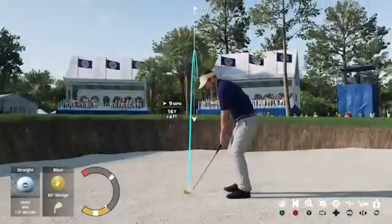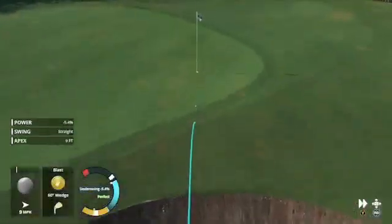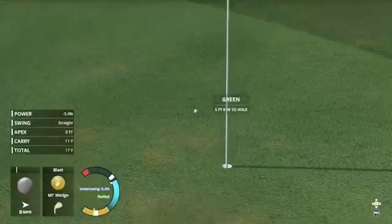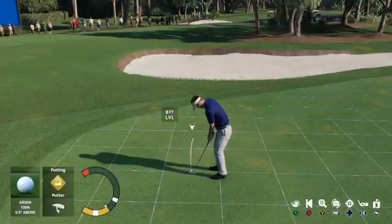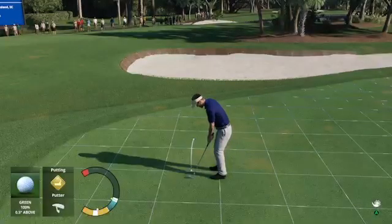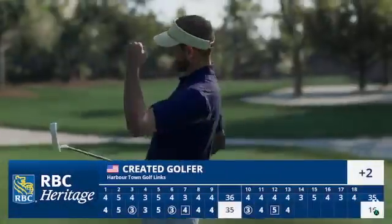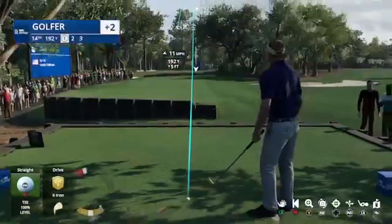Digs into the bunker, getting set to play the third shot. Boy, that was on an aggressive line. Couldn't quite get it to stop, and that will be left for par. Yeah, well done. That's in for par. He's going to need to come up with a few birdies in short order if he wants to play the weekend.